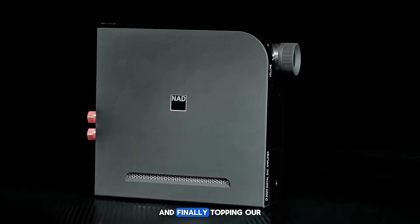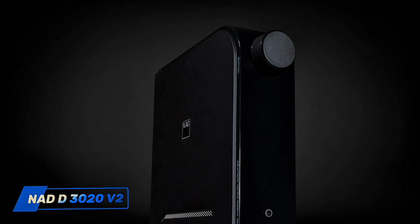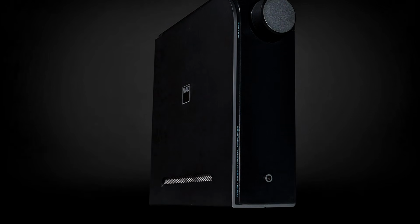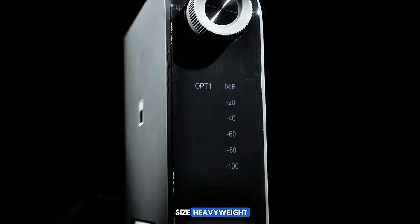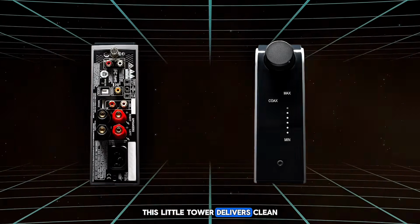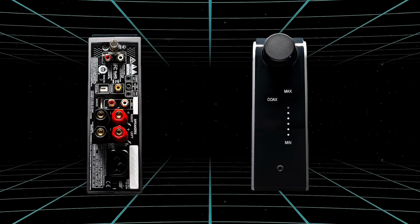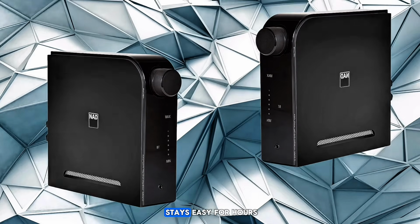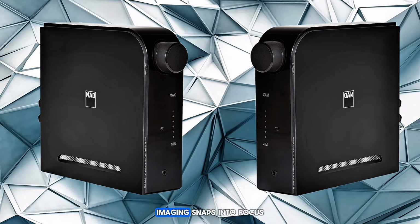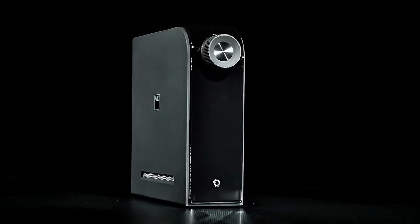And finally, topping our list at number 1, the NAD D3020V2 checks in at $999, a compact amp that behaves like a full-size heavyweight. This little tower delivers clean, confident power with real current on tap, tight bass lines, clear mids that put vocals front and center, and a smooth, grain-free top end that stays easy for hours. Imaging snaps into focus, and timing feels locked in even at late-night volumes.